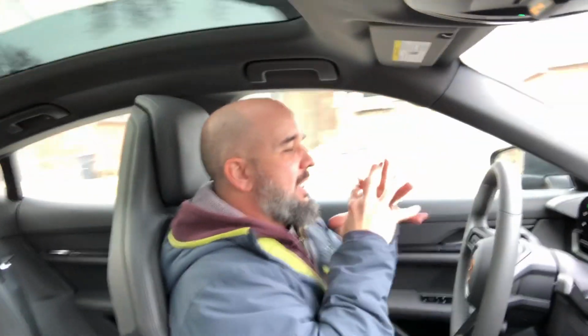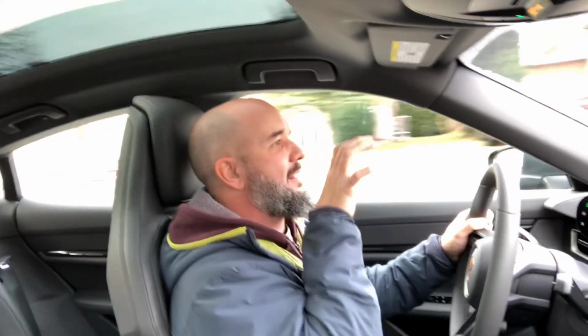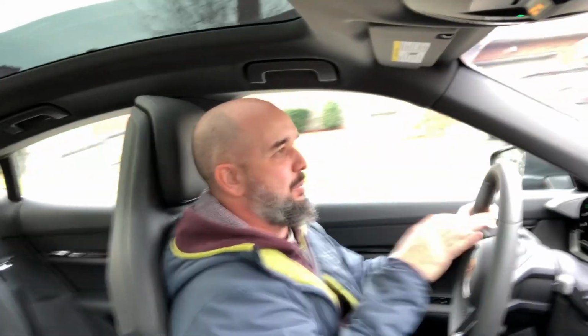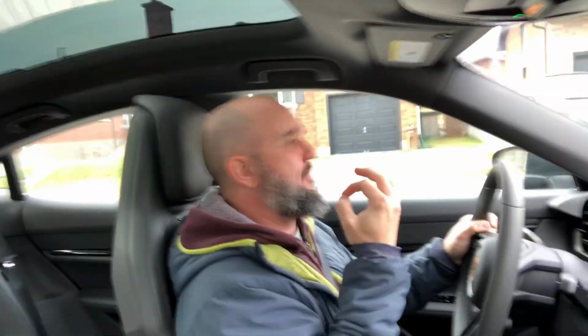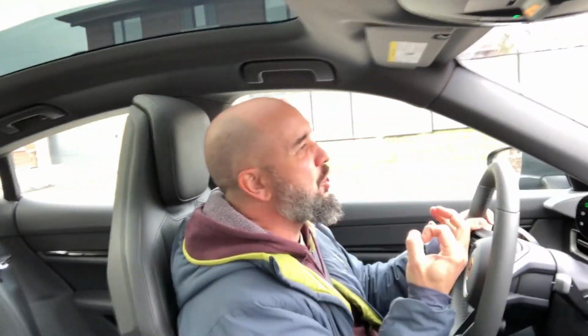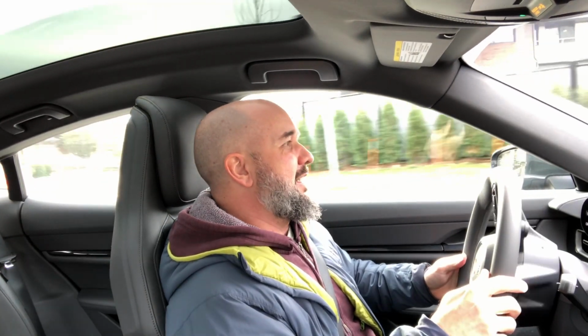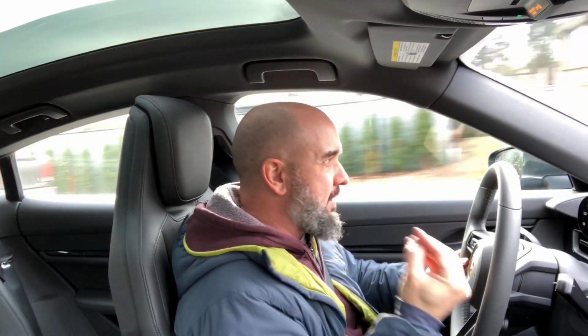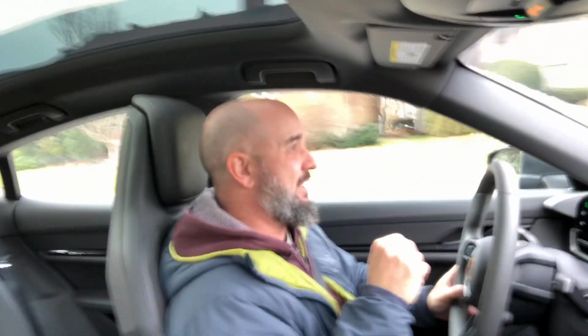You feel isolated from what's going on around you, yet so in contact, in a direct line of communication with the car, with its chassis. The air suspension gives you a degree of comfort, but a degree of control, adaptive dampers. Like I said, it's difficult to quantify in words how good this car is. Not just as an EV, but as a car you drive. Oh, and Porsche's electric engine noise is spectacular as well.